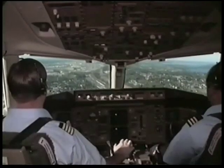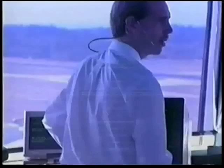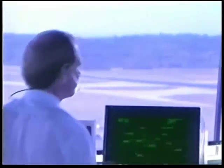Citation 124, you're 4 miles behind the Boeing 757, caution wake turbulence. Follow that traffic, cleared visual approach runway 34 right. Contact Washington Tower 119.0. Pinnacle 452, can you accept 34 left, following traffic 34 right? Roger, Washington 34 left, no problem.